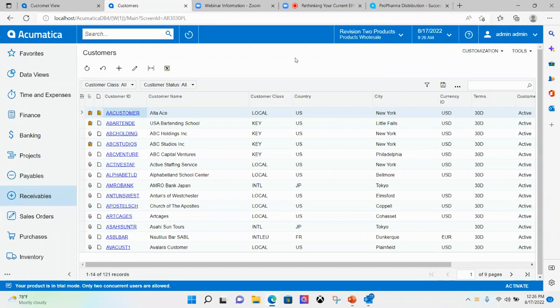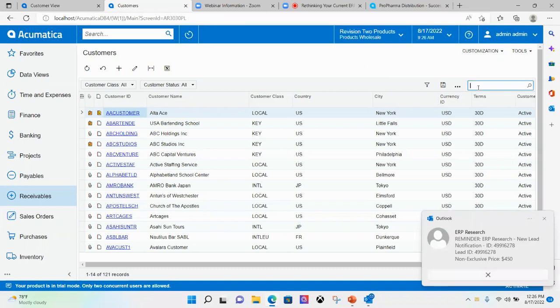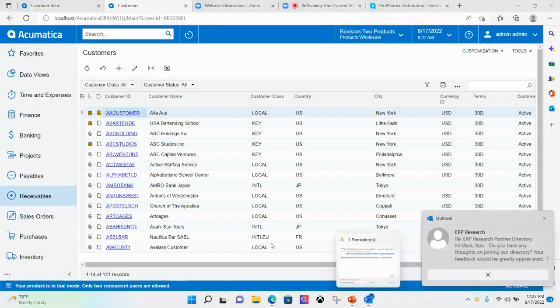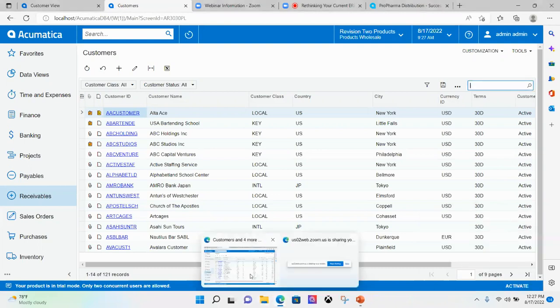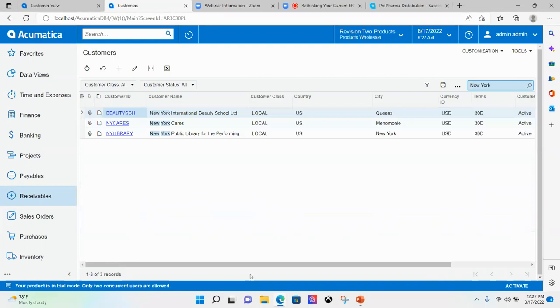Another common feature that's often used is filters. So if I want to filter this, I can filter this data by anything. So if I want to see anybody that's in New York, I simply click on New York. And it'll bring up every customer that's in New York.